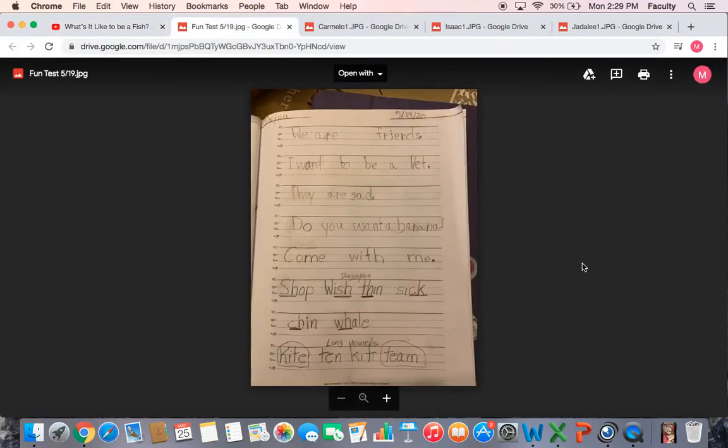So first I have Skyla. Remember, we're continuing shouting out the great sentences that we wrote in our Fundations unit test. So here we have Skyla, and I love Skyla's penmanship. I love how she followed steps. She started with a capital, she ended with a mark, and she left a space between each of her words. Let's read Skyla's sentences for today.